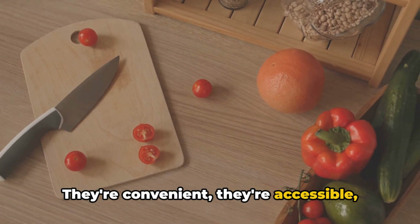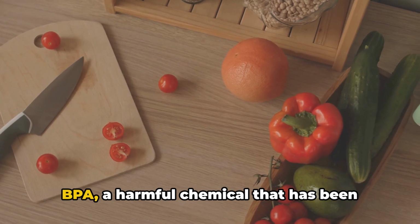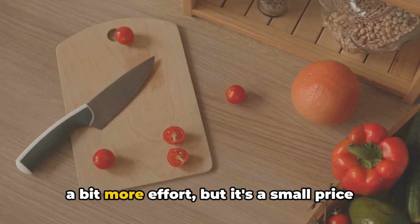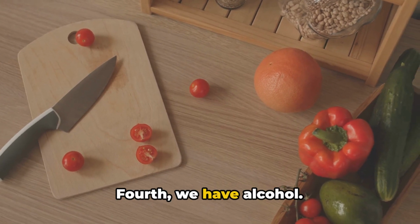They're convenient, they're accessible, but they often contain bisphenol A, or BPA, a harmful chemical that has been linked to various prostate gland disorders. Switching to fresh produce might require a bit more effort, but it's a small price to pay for better health. Fourth, we have alcohol.